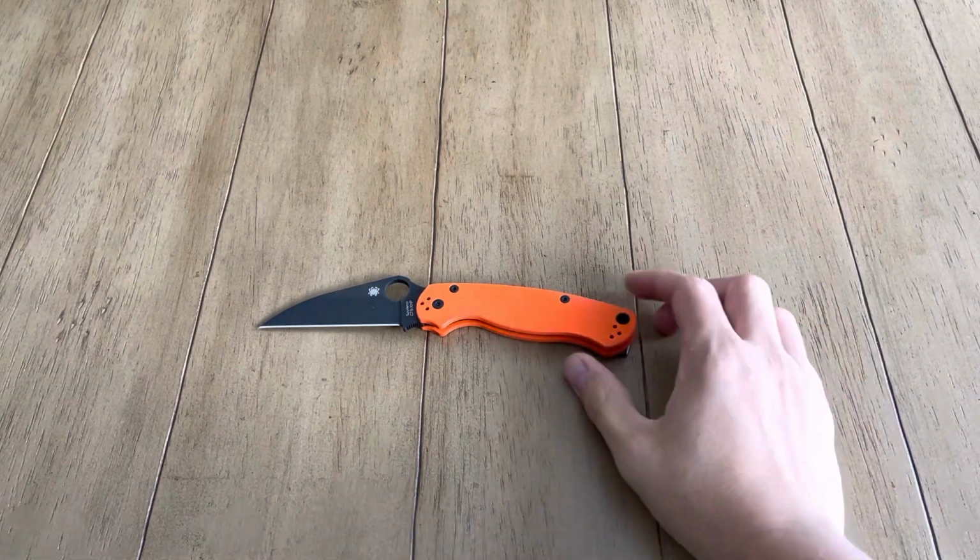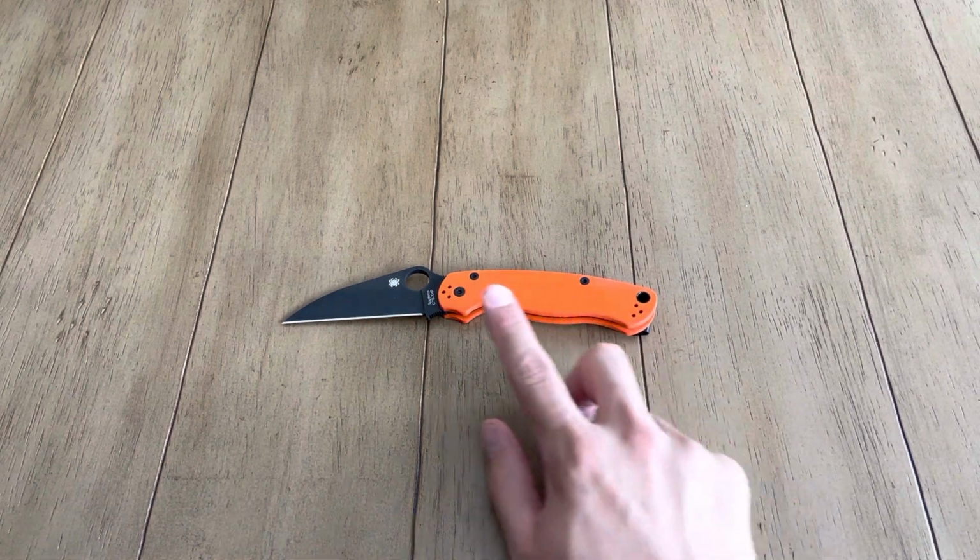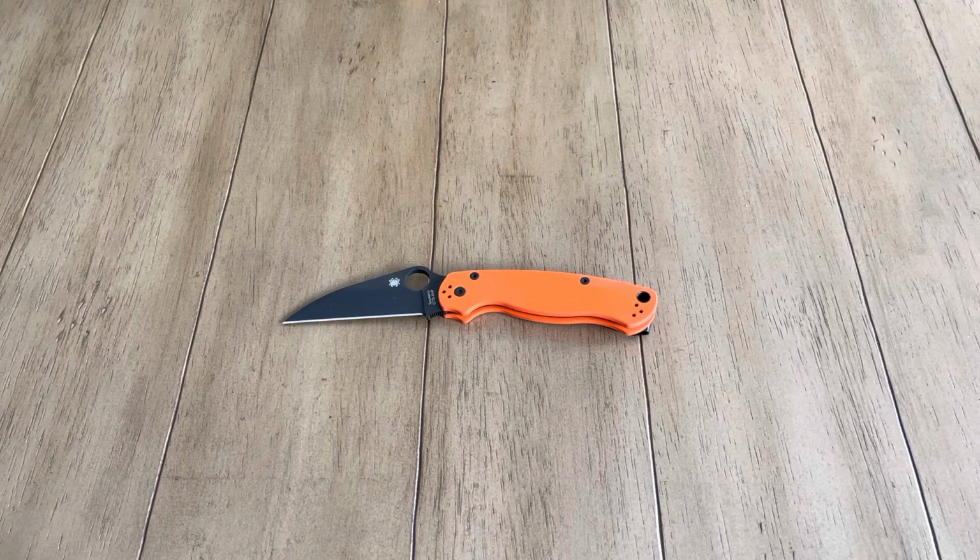And they've done a number of these. They did like a Shaman. They did a Para 3, lightweight and G10. They did a Native Chief. They've done a Native lightweight. Those are the main ones I can think of. And I'm talking about the ones with the orange handle and the black blade. They did some other ones with just an orange handle and a satin blade.